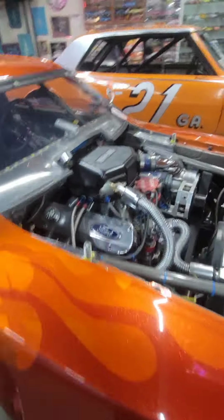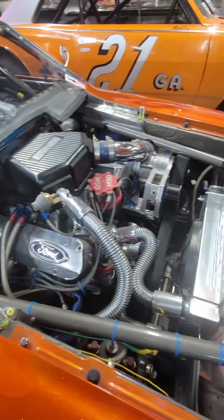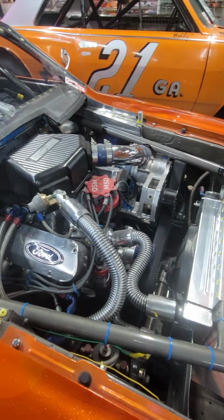Charlie, you think this engine will fit in the... No. The Sunfire? No. It's got a smaller... That's a bigger... That's a huge engine, huh? That's huge. This is a drag racer. Yeah.